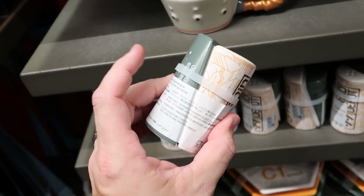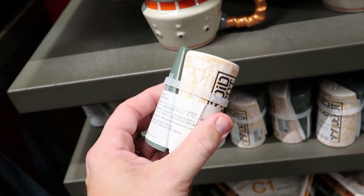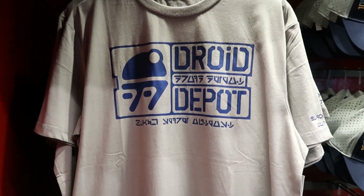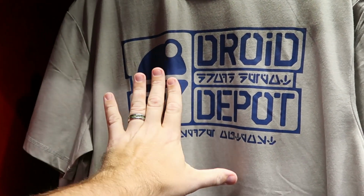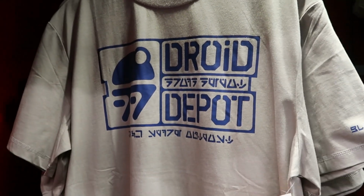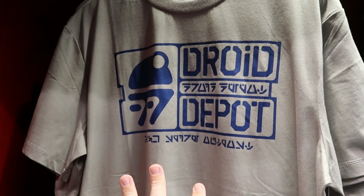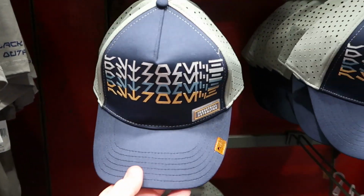That's a really fun design though, how they kind of go into each other just to make one. These are $22.99. Of course, they have a really cool Droid Depot adult size graphic t-shirt with R2-D2 on the front. It even says Black Spire Outpost on the sleeve. These are $37 a piece and definitely perfect for the warmer weather in Central Florida.